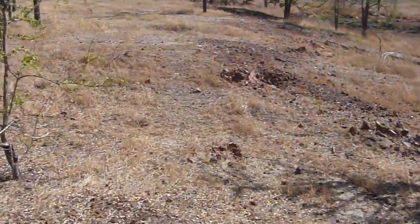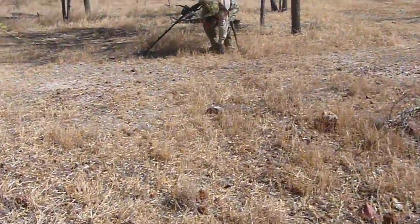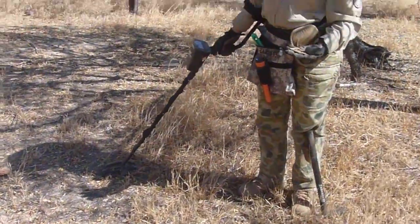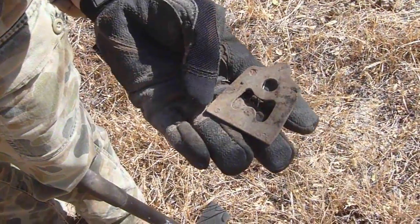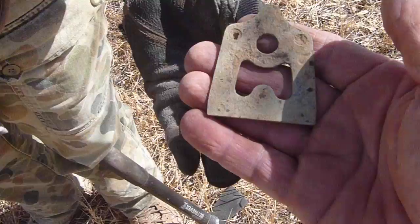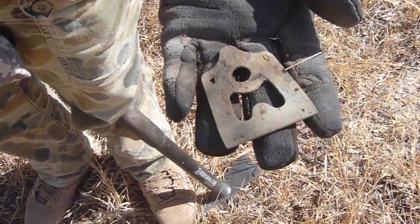Colleen's just picked up a surface find over here. She's got a couple of buttons, she informs me. Brass. Oh! Not sure what it is. I was going to say it's a clock part, but I've never seen a clock shaped like that. Well, it's possibly a clock with some sort of, who knows. Yeah, that was on top of the ground.